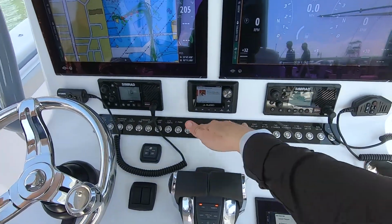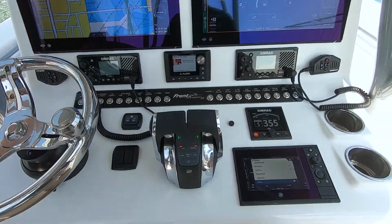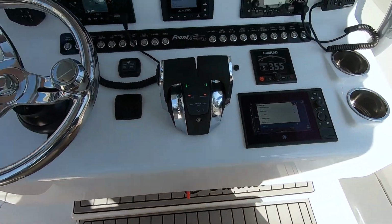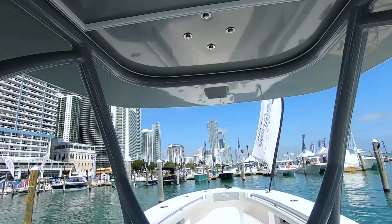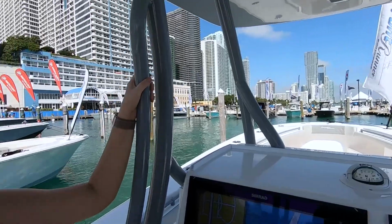This is nice too. All the buttons up here versus down here on the Contender. You don't have the big old thing right here. Footrest. Oh yeah, very clear, which is nice. You got a speaker on the back. This is a 33 Front Runner.